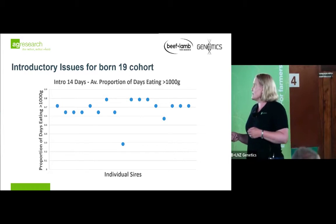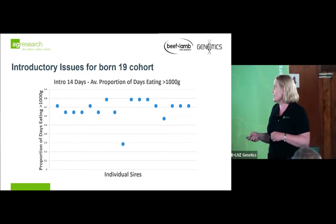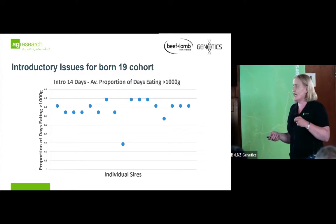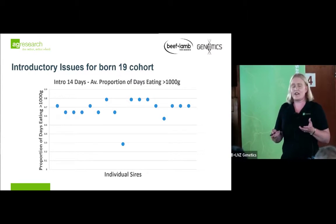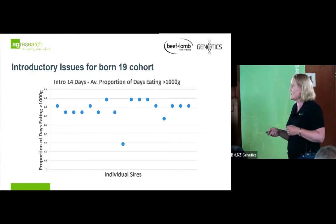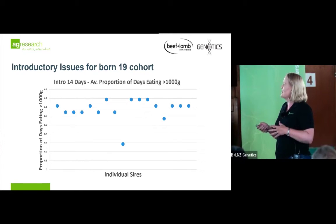So these were the animals that we had down here in 2020. They were the Born 19 cohort. Our farm manager at the time, Kevin Nola, had put 1,500 animals through the facility up until these girls came through. And he was getting towards day 10 of that introductory period, and he just had a whole lot of problematic animals that were just not eating, and he was getting quite frustrated with them.